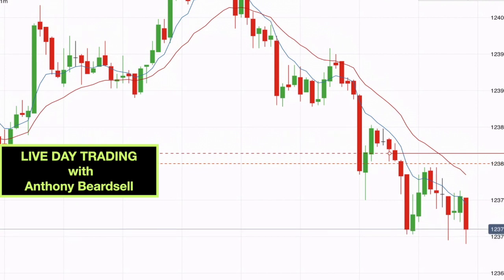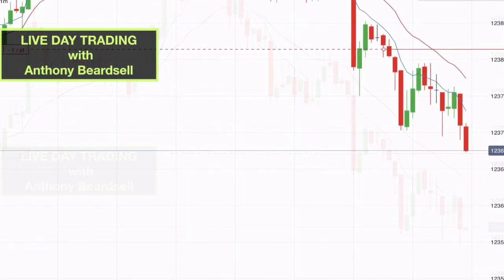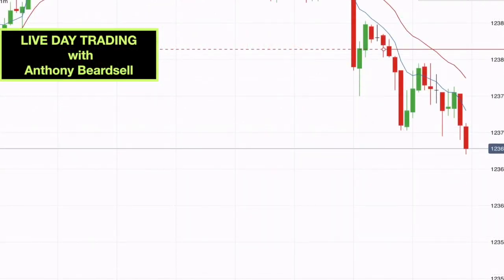Back at the level now where I'm thinking, looks like it could be a good point to exit, but I'm hanging on. I'm going to stick to my system. And that's why I'm going to stick to my system, because we're in a downtrend and the market's making lower lows.